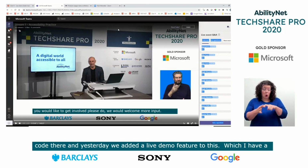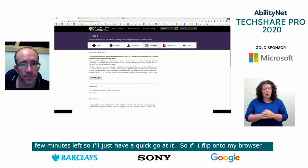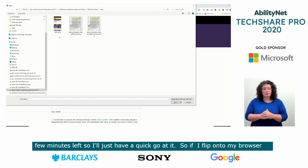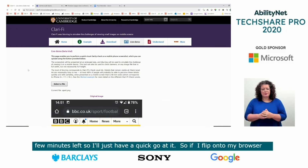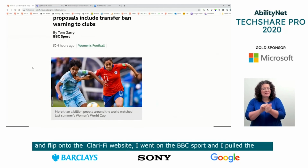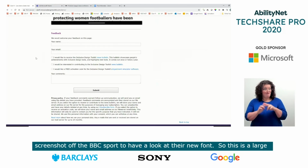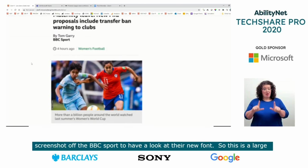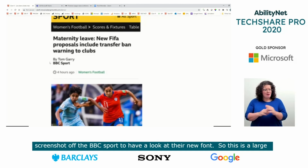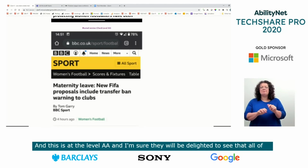So if I flip onto my browser and flip onto the Clarify website, I can go here, I can select a file, and somewhat cheekily, listening to the BBC font talk earlier, I went on to BBC Sport and I pulled the screenshot off of BBC Sport to have a look at their new font. So this is a large size in perfect clarity, and this is their new font with the Gaussian blurring in, and this is at level AA, and I'm sure they'll be delighted to see that all of the details are still coming through perfectly well.